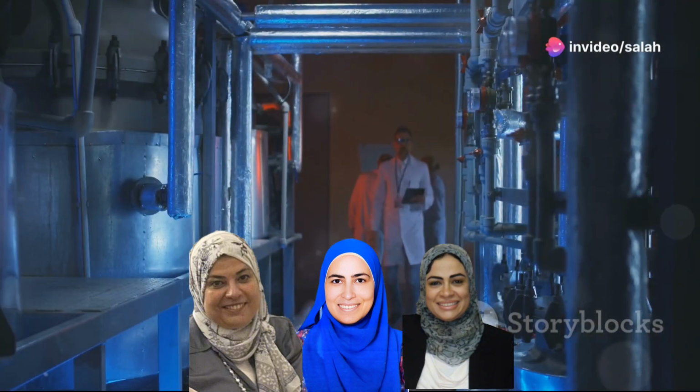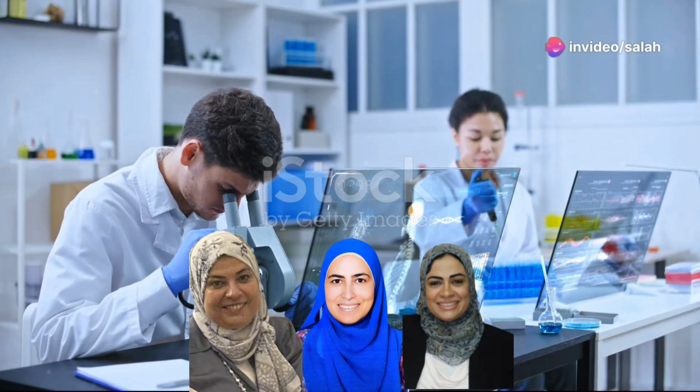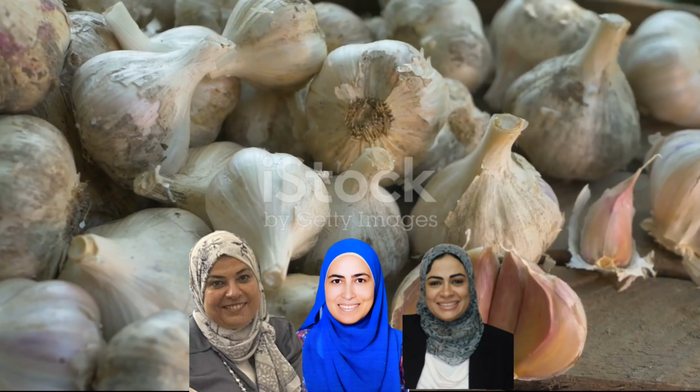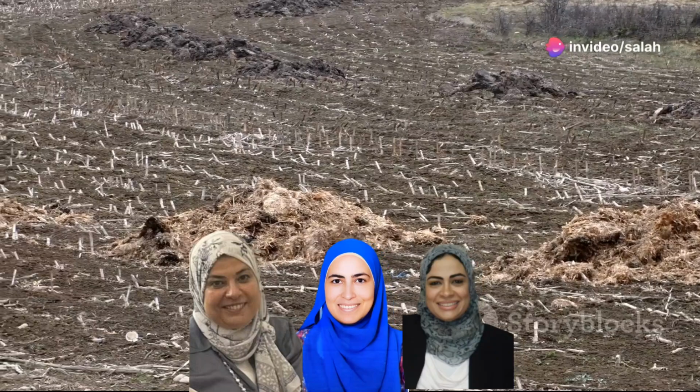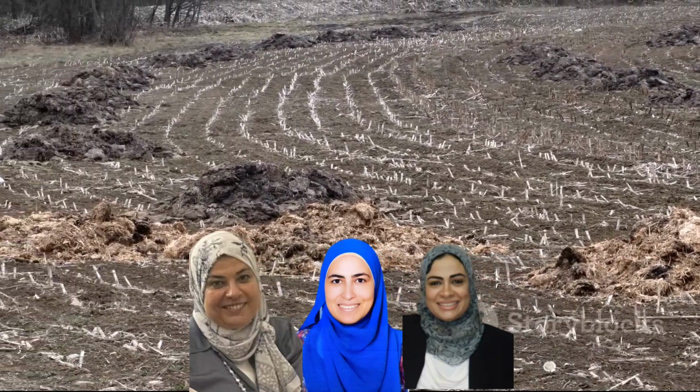Section 4. Garlic straw, a natural wonder material. In our quest to develop even more sustainable and eco-friendly materials, researchers have turned to nature for inspiration. One such natural resource is garlic straw, the often overlooked byproduct of garlic harvesting. Garlic straw is typically discarded as agricultural waste, but it turns out to be a treasure trove of valuable components.